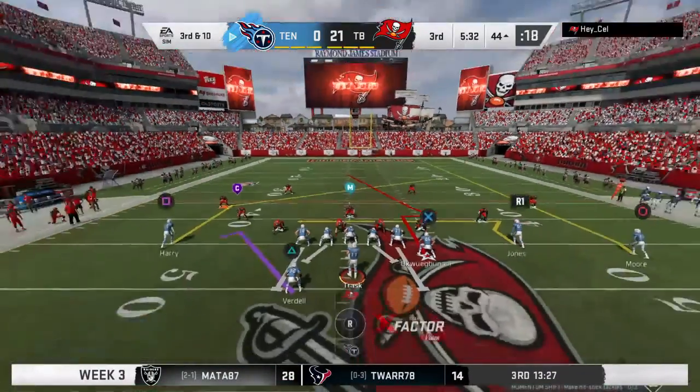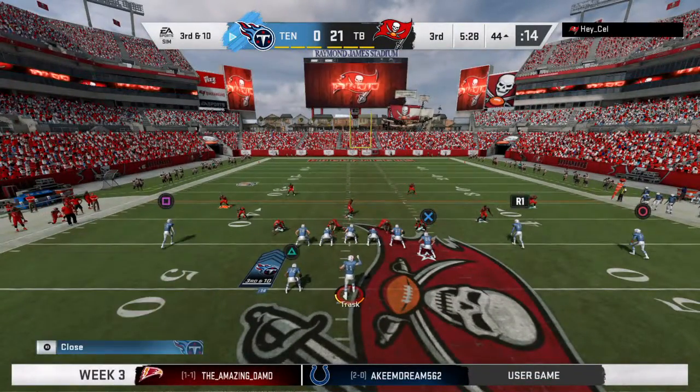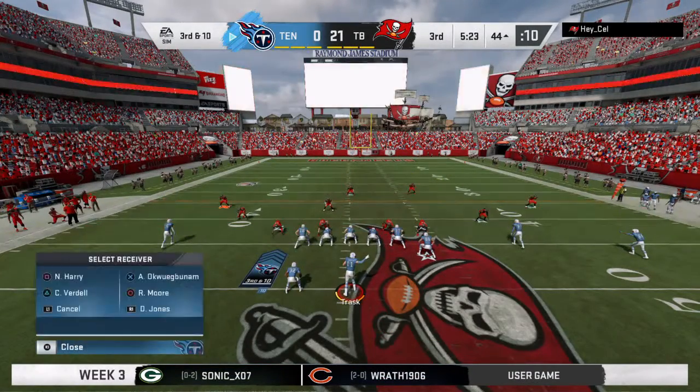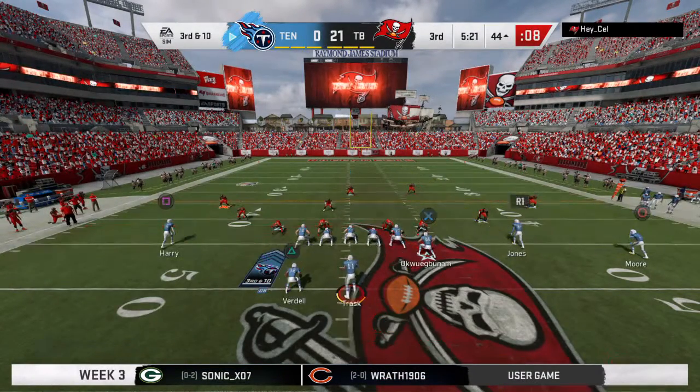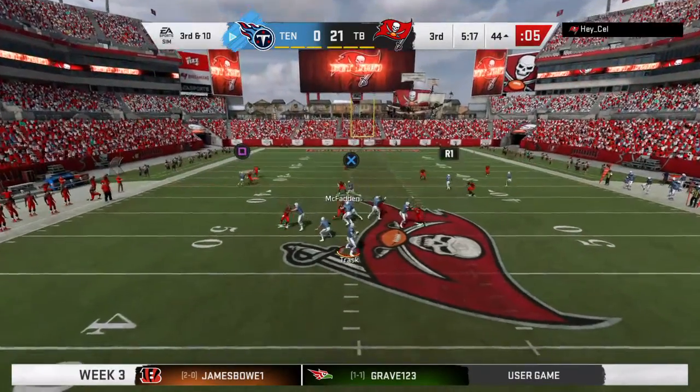This offense in desperate need of a conversion as they come up on 3rd down. Hey, Alpha. Check Mike 45. Check Mike 45. I got it. Check 45 to Mike. Pick it up. They'll set up to throw.